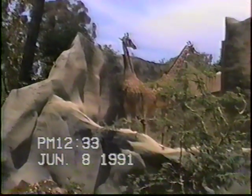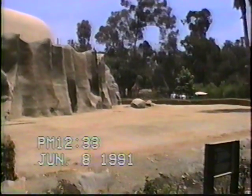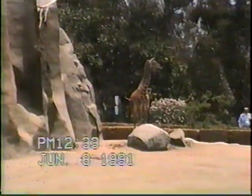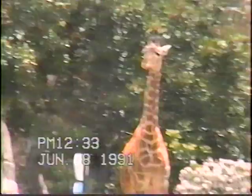Do you want to see the giraffes? There's one over there too. It's a baby. See the baby one over there? I think that's a baby. Yeah? He looks like a baby. Yeah. Okay, we'll go down there. Very cute. The eyes.